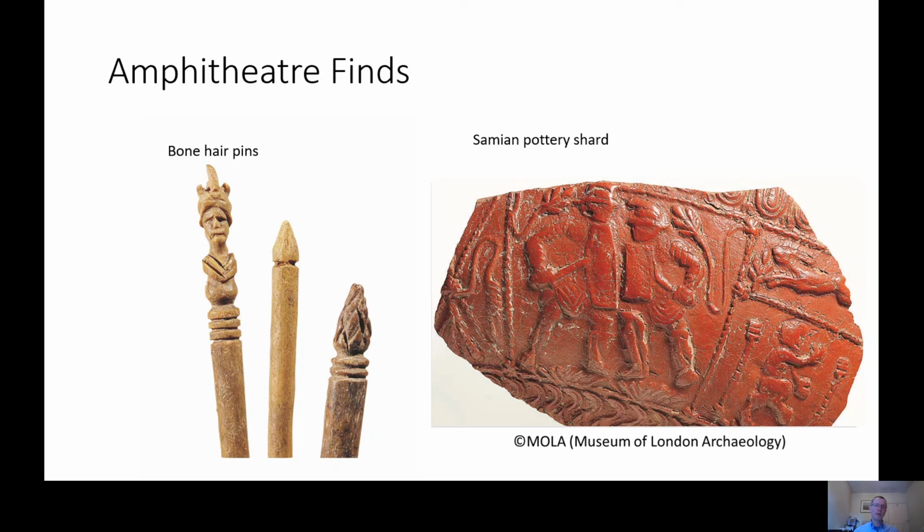So I would like to think that, just like today, when you go to a big sporting venue or an important day out, you might want to buy a souvenir. In Roman times, it may not have been so very different. You went to the games, you wanted a souvenir, and what could be better than something practical like a bowl that was decorated with a scene from the games. So lots of wonderful finds, and we have some of those finds on display adjacent to the remains of the Roman amphitheatre.